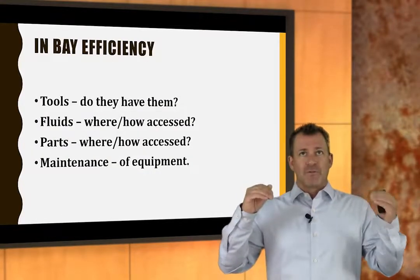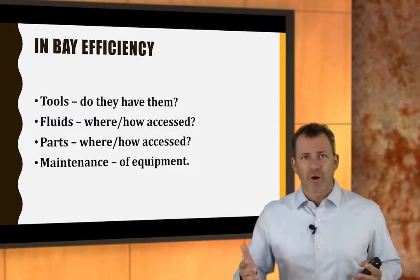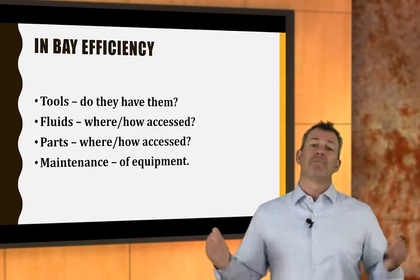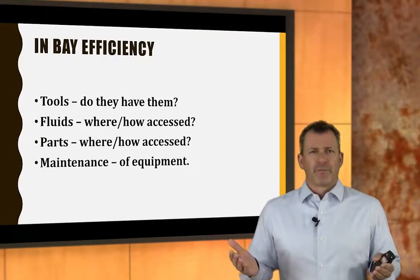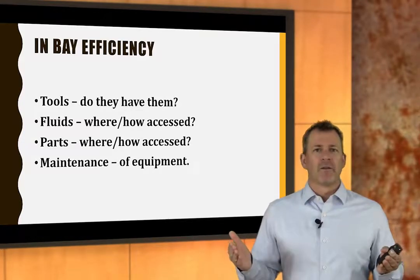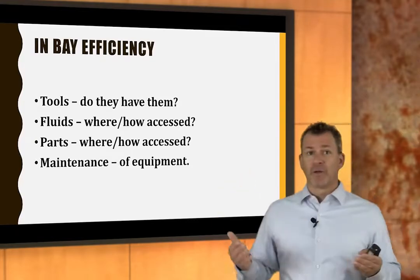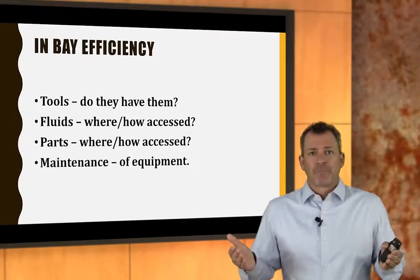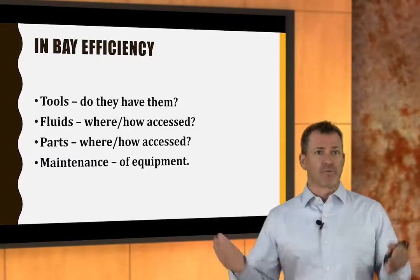If you think you have productivity problems and none of these solutions so far are addressing it, then look at your in-bay efficiency. Do you have the right tools? Do technicians have access to the right tools? If not, why not? Are they in reasonable repair? Bottom bullet point: maintenance of equipment. Do you have enough tools? Do they have to share too many? You have one scan tool for 8 technicians?